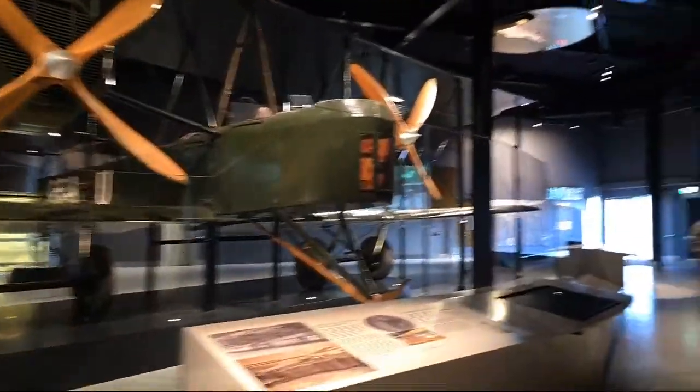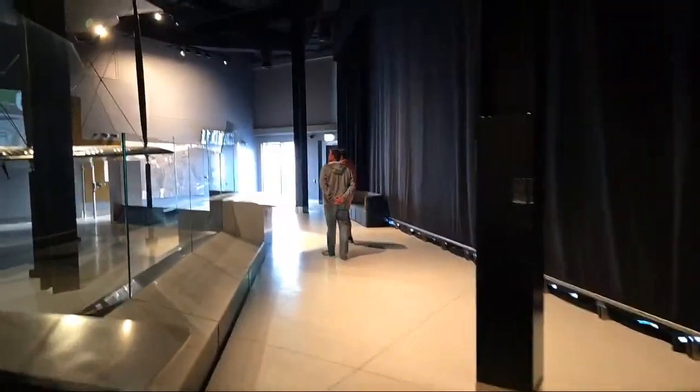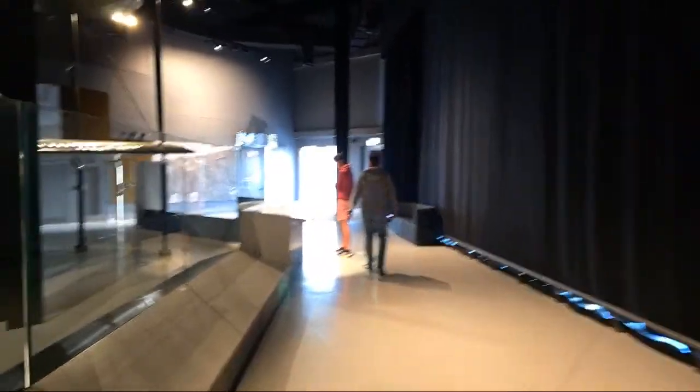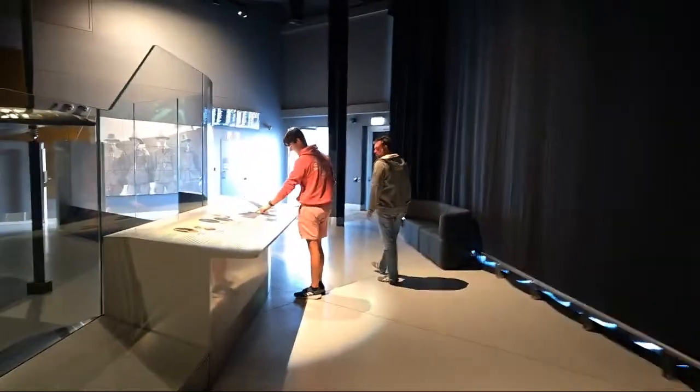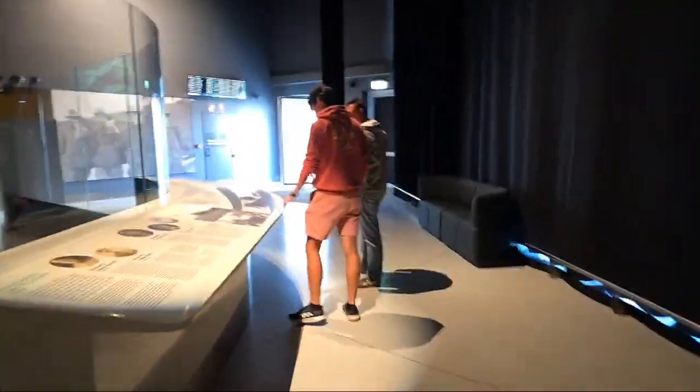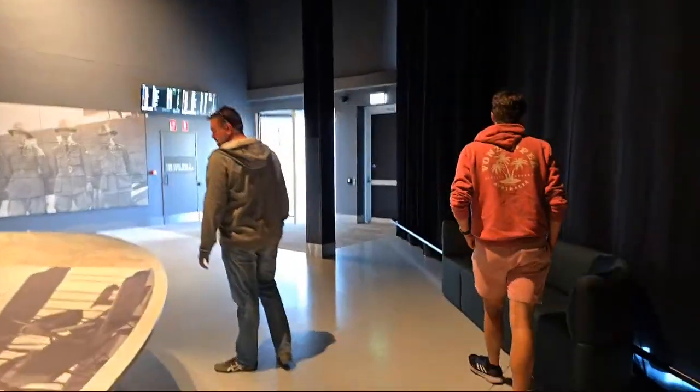So there you go. We'll take you for a quick walk outside, show you exactly where it is again, and then we'll start wrapping up. Big thank you to everyone who has been joining us today. It's been our pleasure to show you the original Vickers Vimy here at Adelaide Airport.